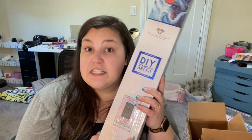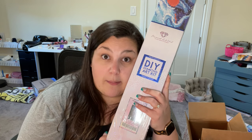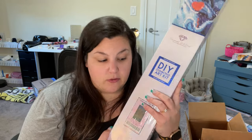Again, I always say this when I open and unbox kits, I have no idea when I'm going to get to work on this, but this one was so beautiful. I love Randal Spangler's artwork, but specifically this kit, something about it just got me.